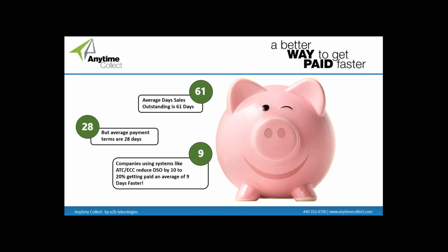Now that doesn't sound too terrible, I guess, but most companies on average are extending net 28 terms. Now the standard is kind of net 30. In some industries, like food and beverage, you might have a net 10 or net 15. So the average is 28, but it's taking our customers across industries 61 days. There's a problem with that, right? If we wanted them to pay in 60 days, we should just give them net 60 terms. Of course, then they probably pay us in 90 days, right?